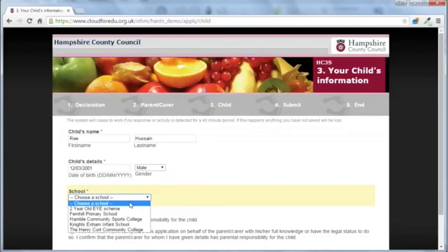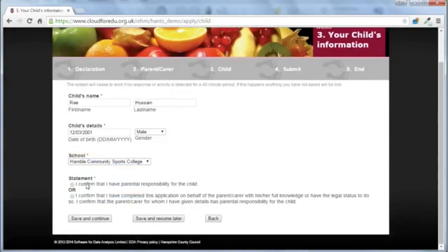We have set up various different portals. So there is a portal for our Birmingham schools, a portal for our Walsall schools, etc. So you will not see the same school on different portals. Okay, there are two statements then you can click. If you're the parent or the carer filling this in, it's the top statement. If you're the school doing it on the parent or the carer's behalf, it's the second statement.